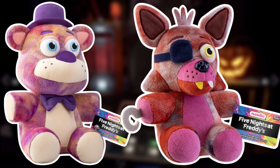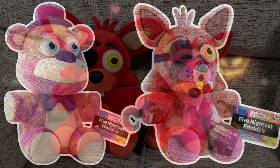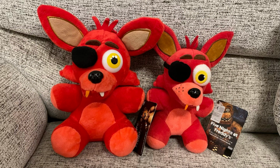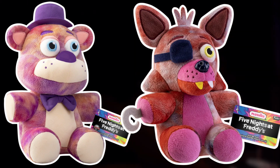Now the thing is though, they're only 10 inches. All the other FNAF plushies, normal sized ones, are only 8 inches. And to compare, here's the standard Funko FNAF plushie beside a 10-inch Good Stuff plushie. Really not much of a difference, so I'm really not sure why they're doing 10 inches. It's really not much of a jumbo.